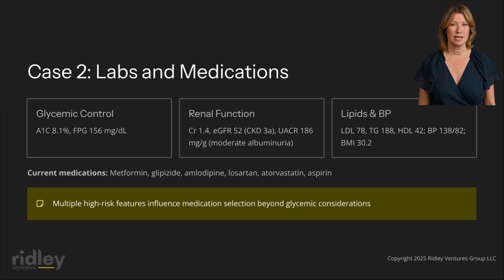Mrs. Chen's family history is notable for her mother having type 2 diabetes and end-stage renal disease requiring dialysis before dying at age 71, her father having type 2 diabetes and stroke at age 68, and her brother having a myocardial infarction at age 58.